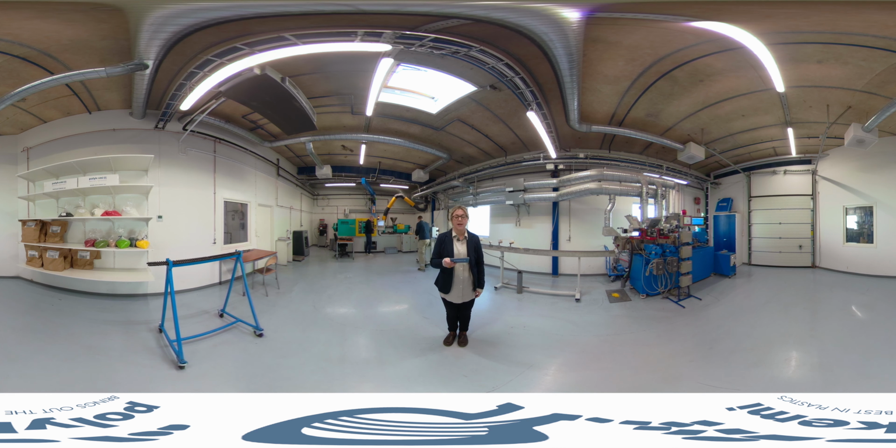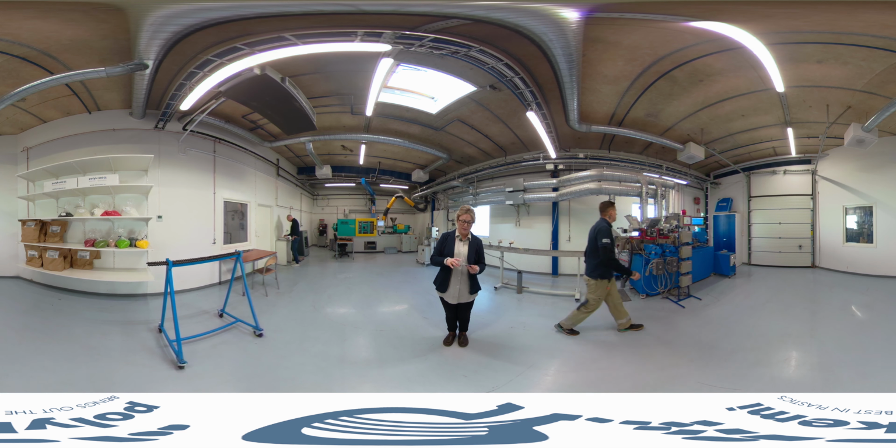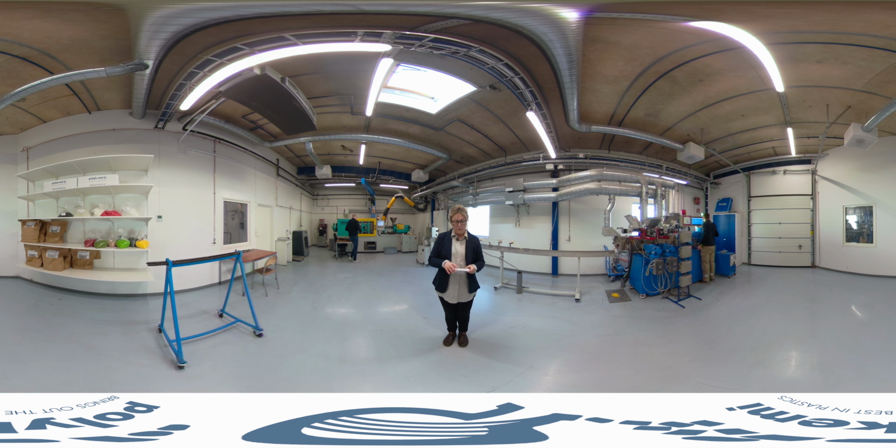This is where we create the recipe for the material. The recipe consists of raw material, reinforcements, additives, and color pigments. Together they give the material its unique properties, like withstanding high temperature environments or enduring tough sunlight. But it also has to be in the correct color. So let's go see where the colors are created.